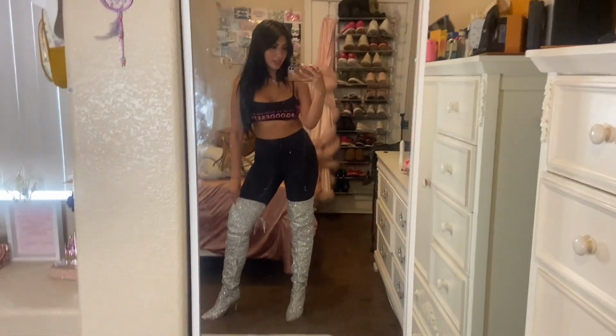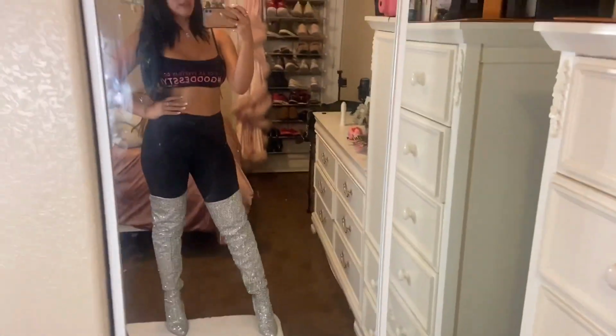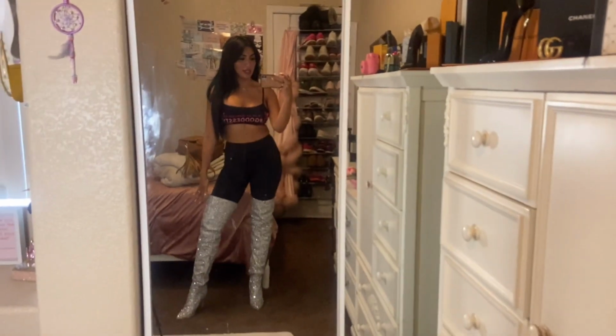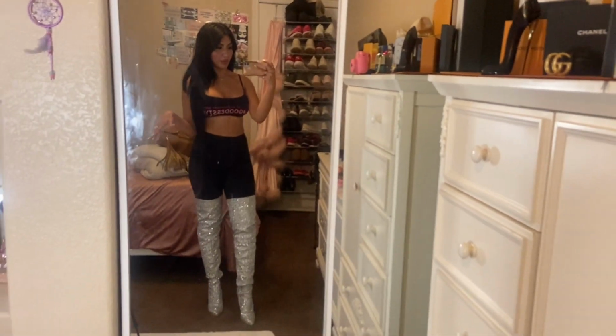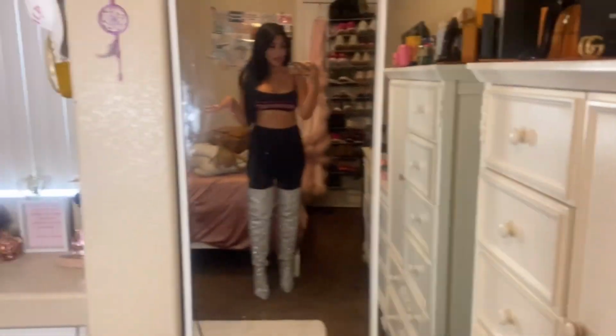But the boots, can we talk about the boots? Now these are definitely gonna be a different length depending on how tall you are. They do have a little noise when you walk, kind of sounds like sandpaper. It does give me total Beyonce and J-Lo vibes. I feel like I can totally run the world in these boots, and I love them so much. I'm really happy about the purchase. I don't mind the sound. I don't mind if there's any fallout as far as glitter, because I'm in love with them.